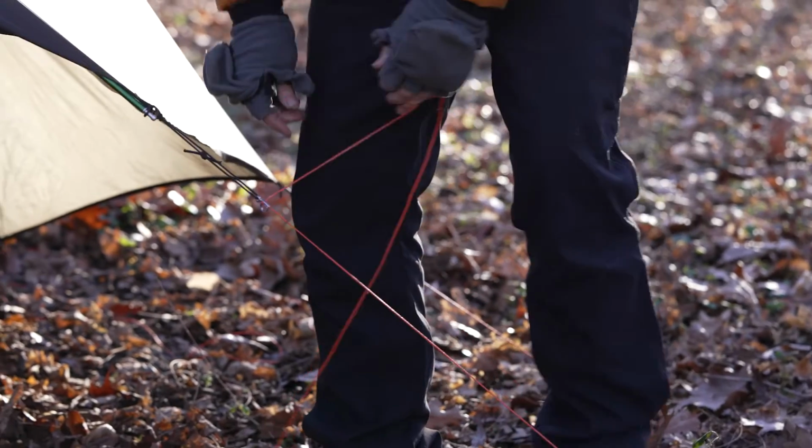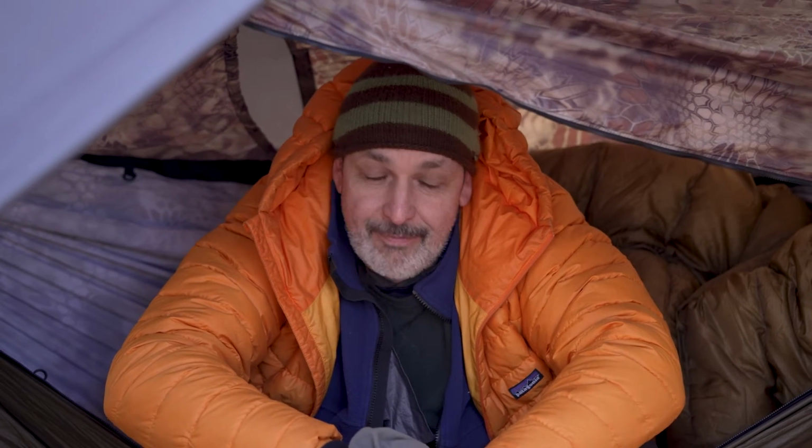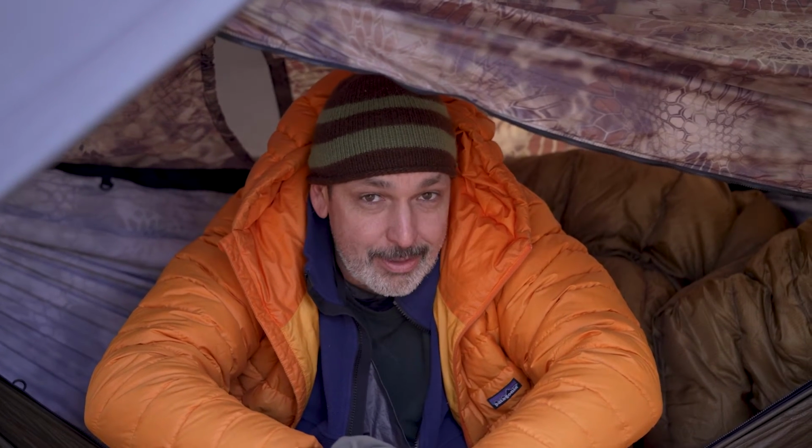Now let's talk about how to stay warm sleeping in a hammock. So the first thing before I go to bed is I want to eat something, preferably a warm meal, because that's certainly going to help warm me up. And if it's really cold and I'm afraid of being cold, I'll often do something that is going to exert some energy. Jumping jacks comes to mind, but you want to get that body heat up a little bit.